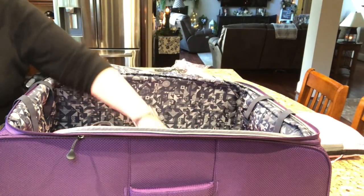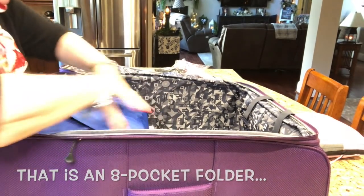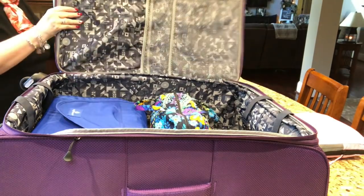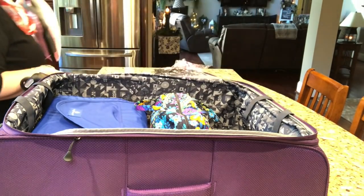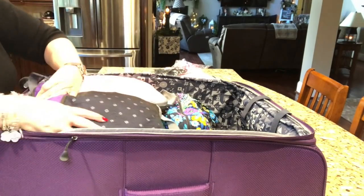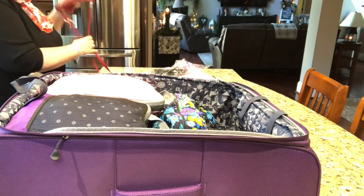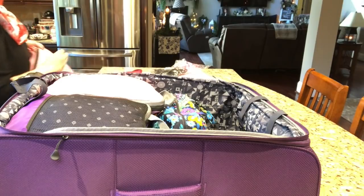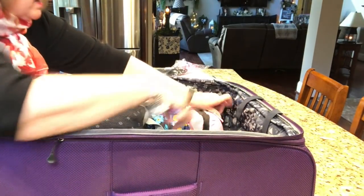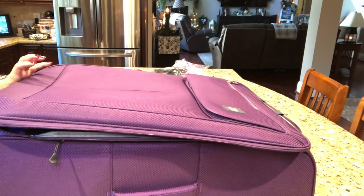Take this for my princess patterns is what I put in there. Okay. It's like a little puzzle, isn't it? I'm hoping my cosmetic bag will fit there and the gifts will fit here. And my shoes, I might put them up here.